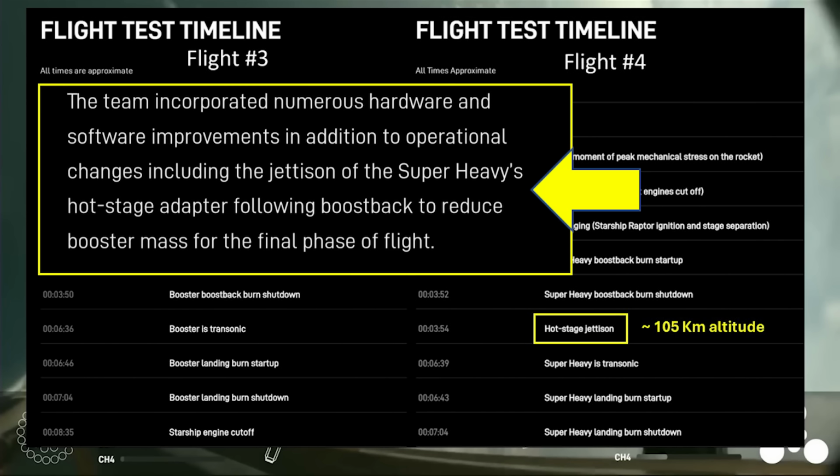Now, we know that the hot staging ring is about 9 to 12 tons in mass. It's at the top of the booster, and this was added on after the booster design was essentially locked in, at least for the phase 1 of the boosters.